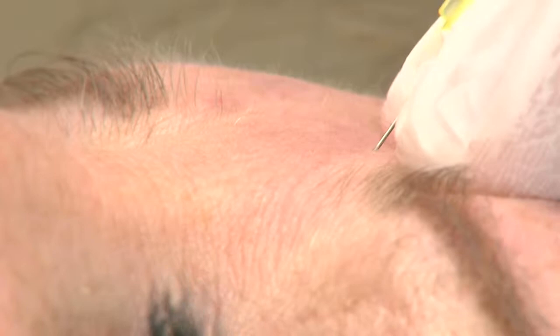So now this line that was really deep before is a lot less visible with this Belotero in there, and between that and the Botox, it should pretty much go away completely. I'm making you a pincushion today, so I hope you're okay. I start seeing the lines, you know, especially right here where it bothers me the most and around my eyes and stuff. So I don't want those lines to tell everybody really how old I am.